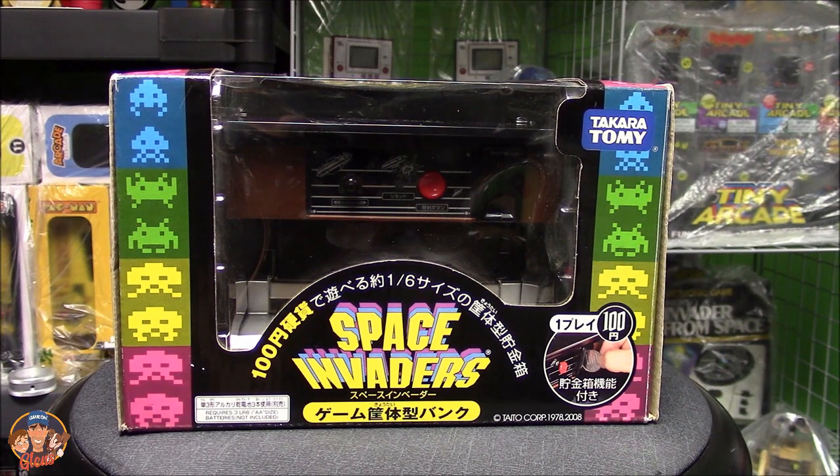Okay, I got this off eBay, I want to say about 2 years ago, and I think I actually got it from Europe. I can't remember exactly where. I'm pretty sure it was from England, as a matter of fact, and I think I paid $30 for it shipped, which was really not bad at all. So what this is, it's actually a tabletop recreation of the Japanese version of Space Invaders.